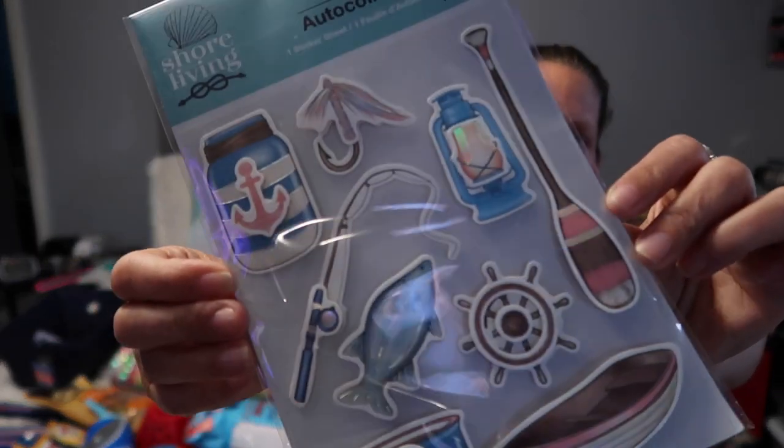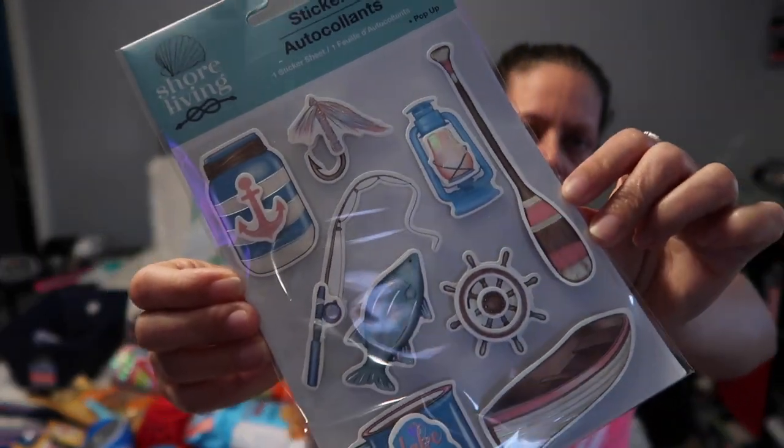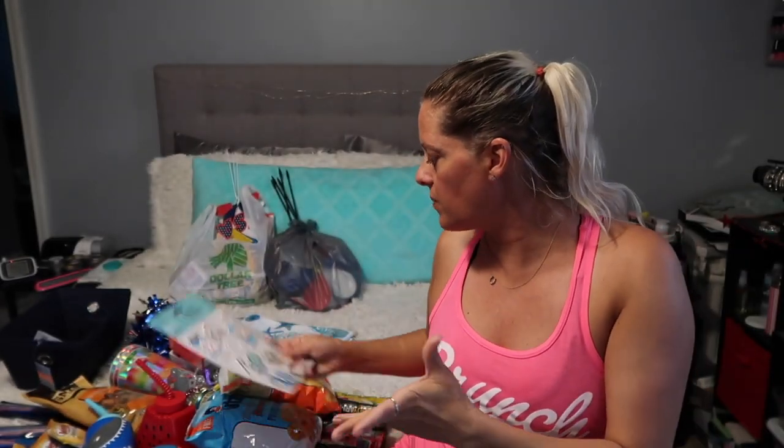Next in here, oh, we have some stickers. Just one sticker sheet, and it has an anchor theme because it has like a boat, an oar, the steering wheel, what the heck's it called, on a ship. I just drew a blank, and there's a lantern, a fishing pole, a fish. I just thought these were super cute. Don't know what I'm gonna do with them. I could put them on a calendar. Super cute. That's what I didn't get at the store, is a paper calendar, a big calendar.